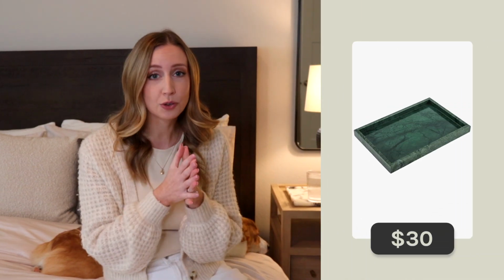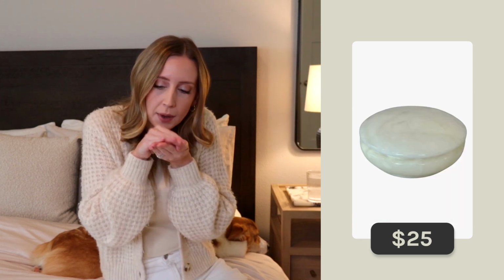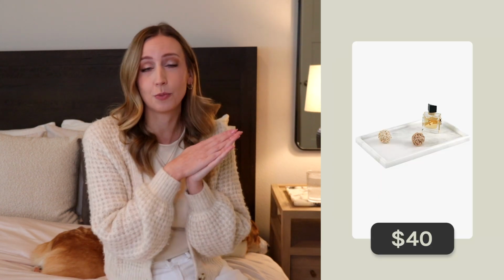A small marble tray, a small marble dish, just a little something, a little trinket box. That stone just feels so luxurious. And because it's small, it's really easy to make work for whatever the person or you need it to do.